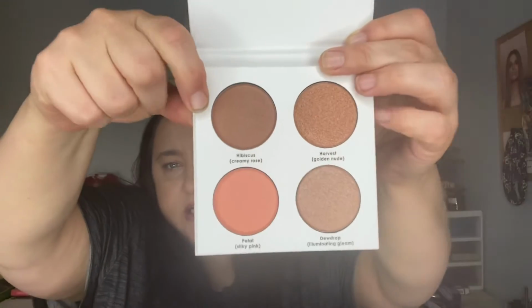This brown shade they're calling a Creamy Rose. Petal is a pinky color. That doesn't even look rose when it's put on. Okay. I guess I gotta keep it now. I'll give it to my mom. I'm not sure how I feel about this. It is a $48 palette, so I mean, I don't know. Golden Nude.